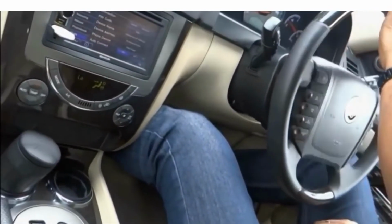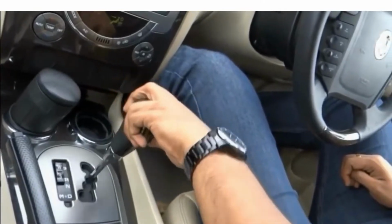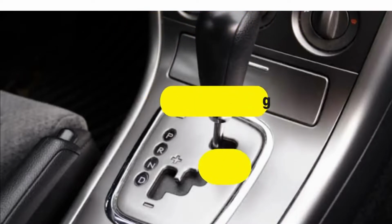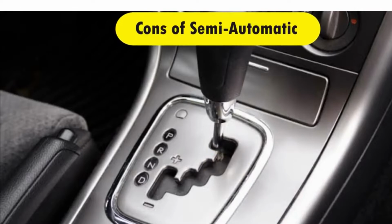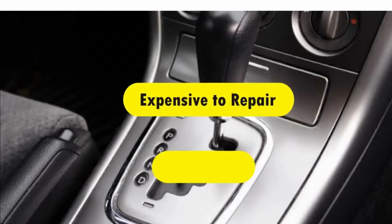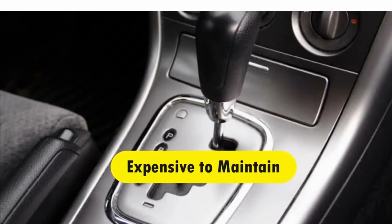Although semi-automatic transmissions have things in common with other typical transmissions, they are also very different, with their own set of benefits and drawbacks. The pros and cons of semi-automatic transmissions are: the pro is that shifting is smooth compared to manual, and more efficient shifting means no lag time or slippage. The con of semi-automatic transmission is that it's a complex system, and when it fails it can be very expensive to repair compared to manual. Often it's cost effective to replace the entire system.